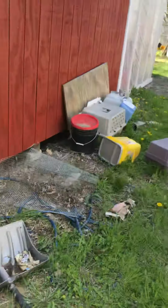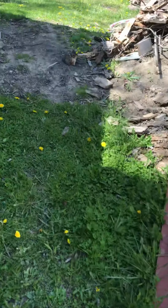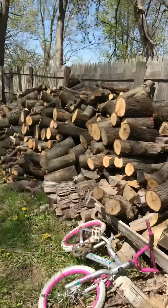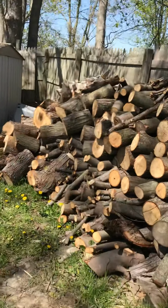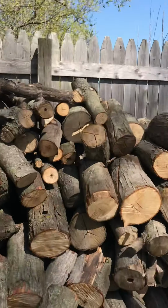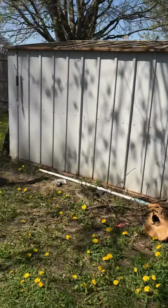Look at this junk. Oh, junk, junk, junk. Burn pile stuff. Look at all that wood. That is a lot of wood. I mean, I am 5'7", and this is about as tall as me. A lot of wood.